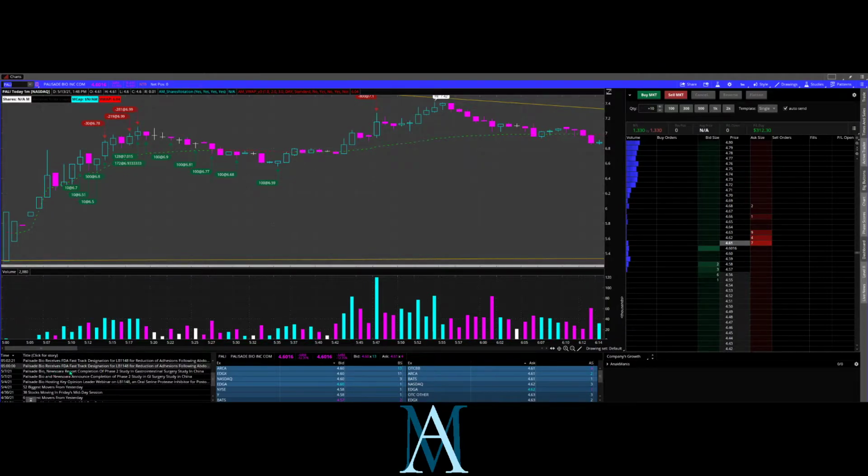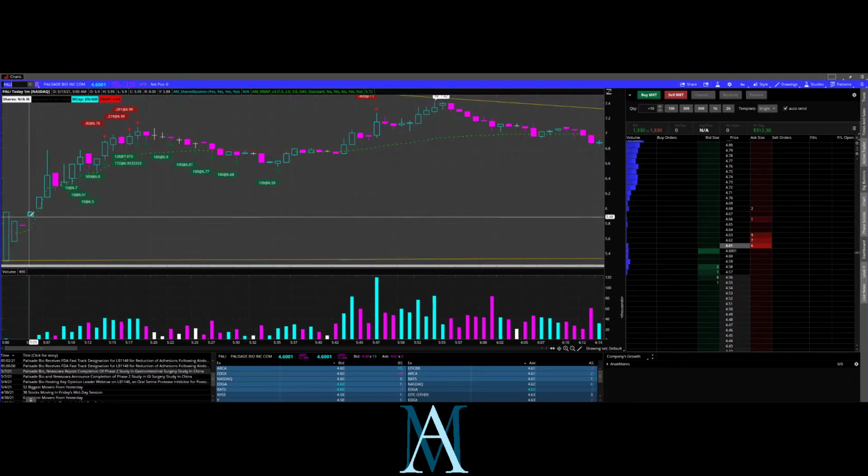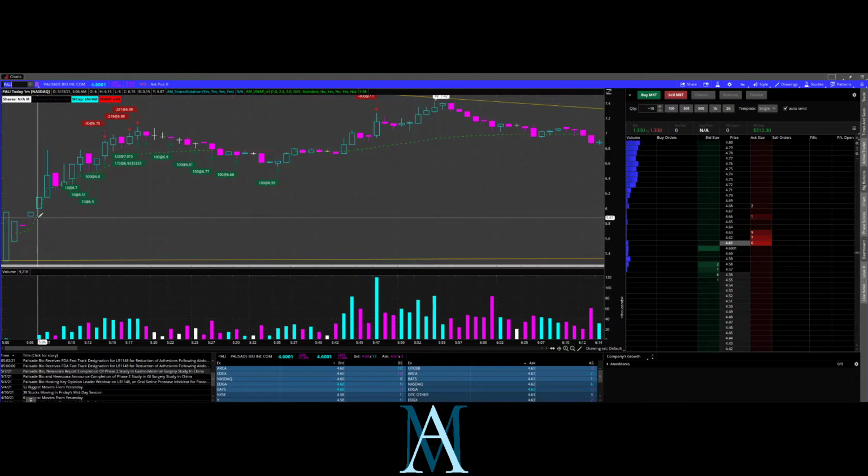Palisade Bio receives FDA fast track designation for one of their drugs. That doesn't mean much. It's just saying that they are allowed by the FDA, and it has not been approved. It's fluffy news, but it was enough good news that I'll bring this thing up. So it was a pumper.